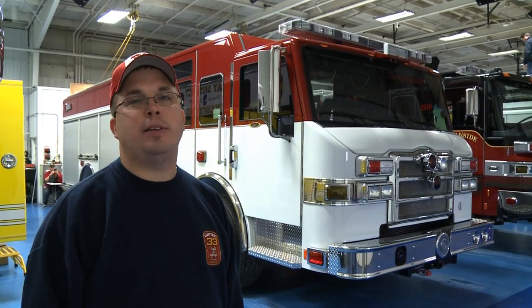So that is our rescue truck from Pierce Manufacturing. I'd like to thank them for the hospitality, as well as Glick Fire Equipment being our local dealer. We're expecting delivery somewhere around Christmas time, so it'll be a great Christmas present to the community.